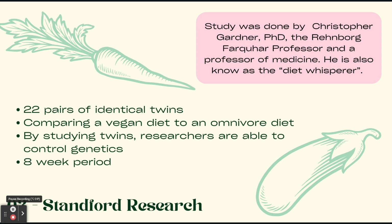And by studying twins, researchers are able to control genetics as a factor. So they control genetics and environmental experiences, because that also has an impact on your genetics. And most dietitians will say that a diet is based off your needs and your genetics. So to see if this was a myth or not, he decided to use identical twins.